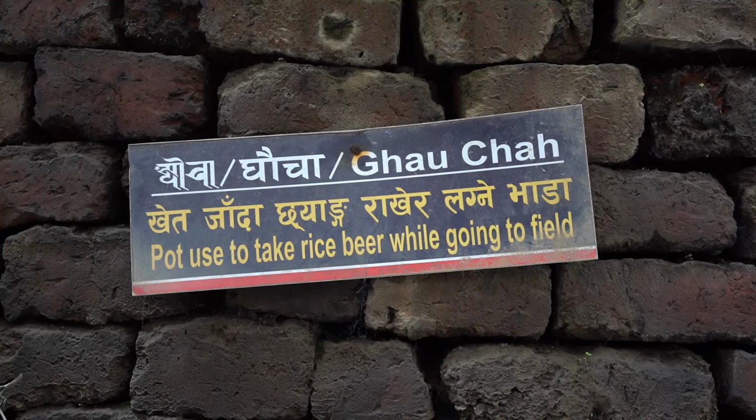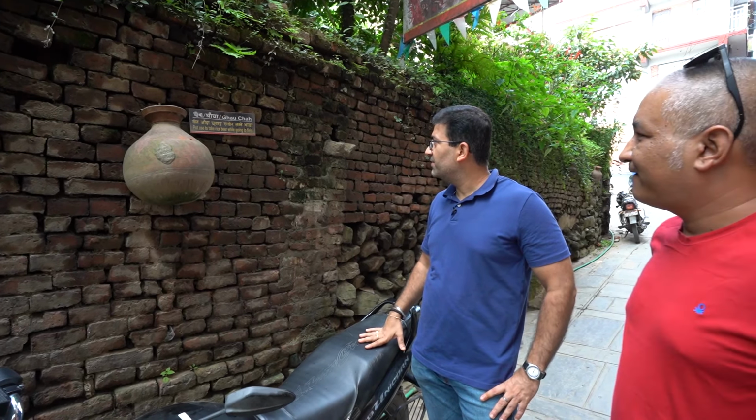So this gaucha pot used to take rice beer while going to the field. The farmers used to carry it.